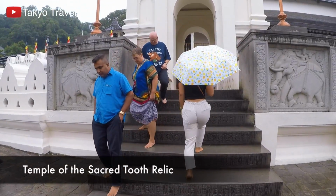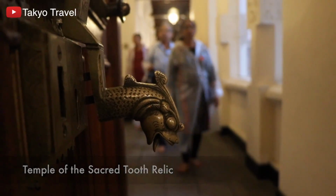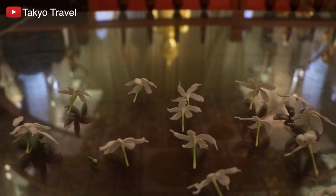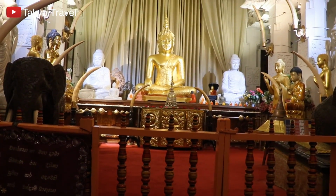In Kandy, we visited the Temple of the Tooth. It is another UNESCO World Heritage Site. This temple is worth the detour because of the beauty and obviously the tooth. I'll let you guys figure out why this tooth is so special.